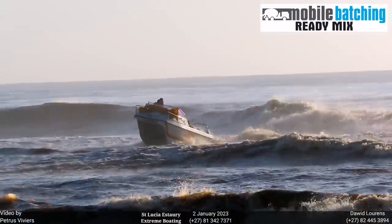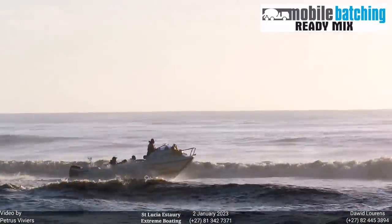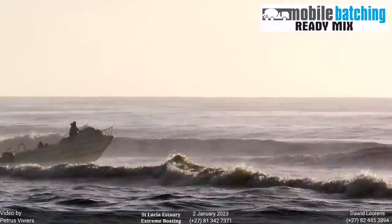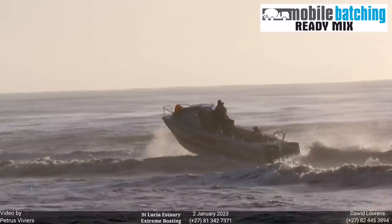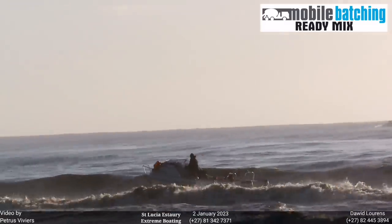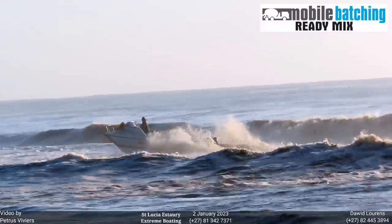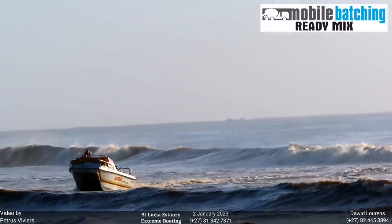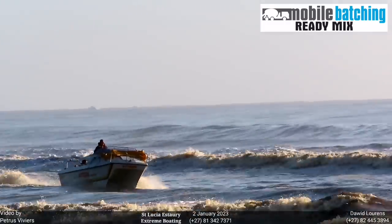Got out of it, turning south again, another one closing up in front of him, turning into it, and there's a gap opening up to the north, 45 to the north of him, and it closes up suddenly in front of him again. He's coming back. That B-cat is maneuverable. Now right over there, the big boat's gone dry. There's no water there. He's keeping it up on the plane.